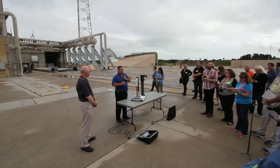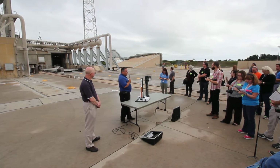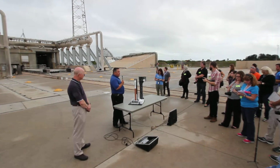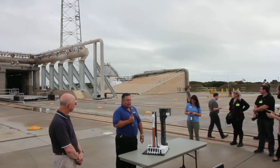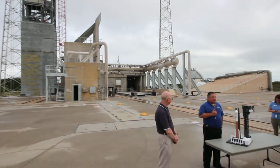No, sir. So all of the acoustic suppression will come from the SWS system on the mobile launch platform, as well as the trees surrounding the pad deck here. We don't need any cooling from heat. You don't get a lot of heating. You get some, but not enough to cook your steak.